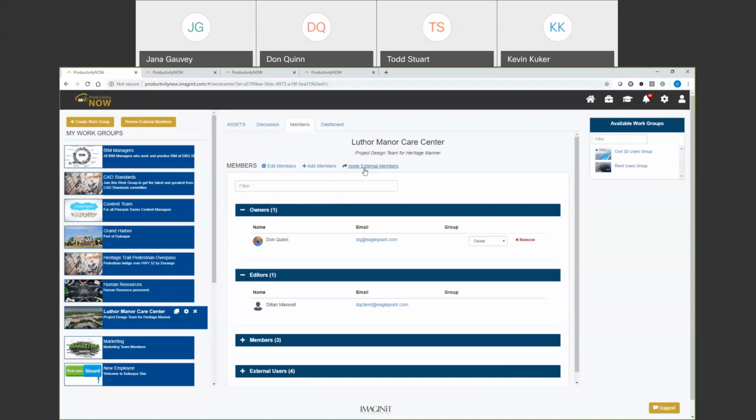Okay, this allows you to invite external members, people who are not currently ProductivityNOW clients. Maybe they don't have a subscription, maybe they don't have a Pinnacle subscription, but you want to invite them into your work group. What you're going to give them access to are the assets that you've added over here. You're going to invite them into your discussion board, and then you can even allow them to invite other people. So let me show you what that looks like here real quick.